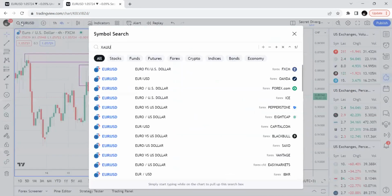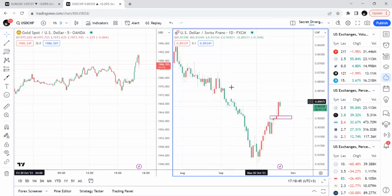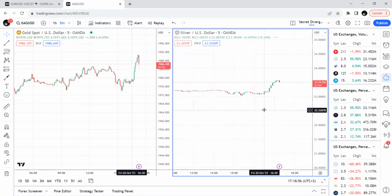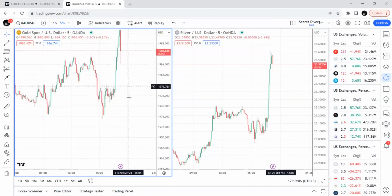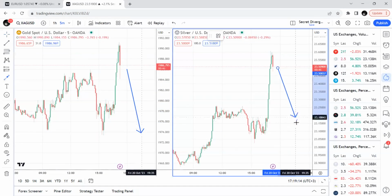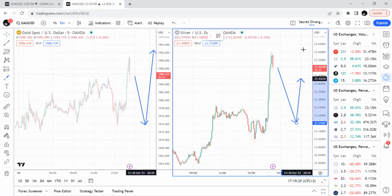Let's go back to gold. This is the most interesting. And silver. So since the trend is up, I guess what we could look for is another divergence to occur and then continue the move up. That's what I would be looking for today.